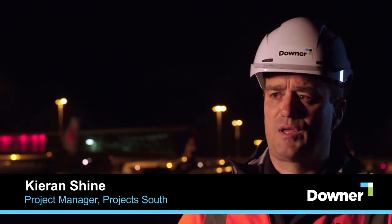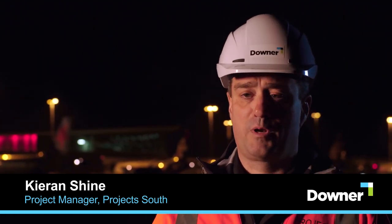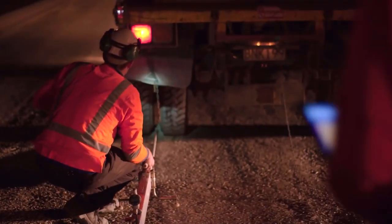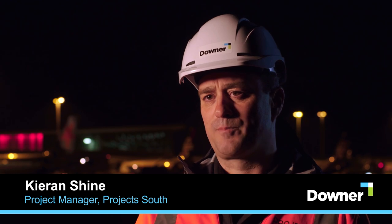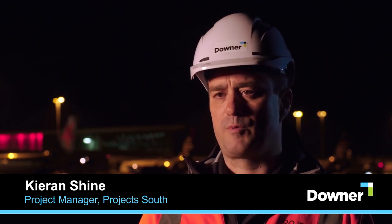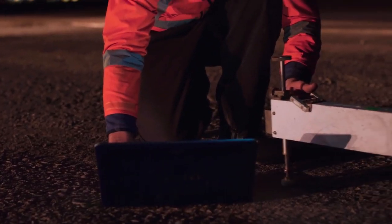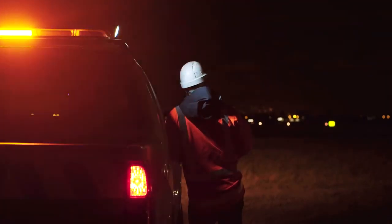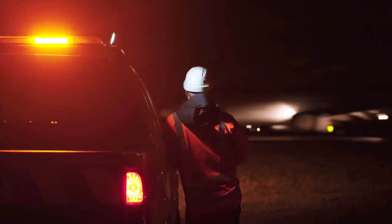This project is a joint venture with Isaacs Constructions, but we've got a really close team here. We're in the final stages of the project, but the guys are really working very well together, and there's good camaraderie between the two companies. You know, we're working on an international runway. We share a runway every night with some very large planes, obviously.